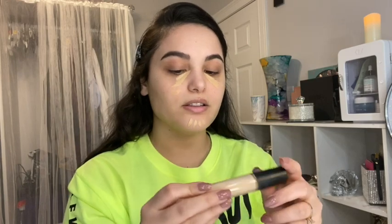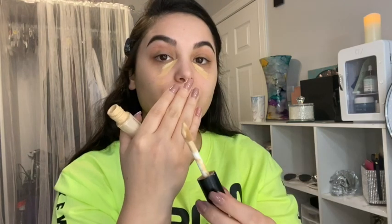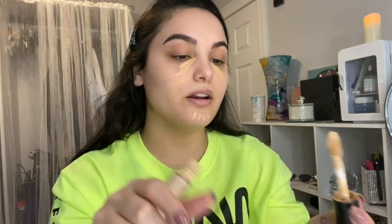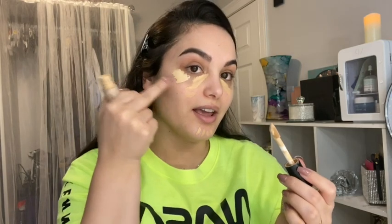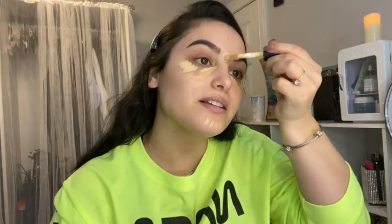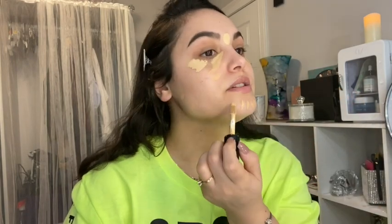Then what I do is I go in with the lighter concealer, and this is by e.l.f. It's the 16-hour Camo Concealer. This is $6, you guys, and it is worth every penny. I'm obsessed with this concealer. I also really like the doe foot applicator. It applies really nicely. So I'm just gonna apply this towards the end of my under eye. I usually place it in between my eyebrows, like that, and the edges of my chin.